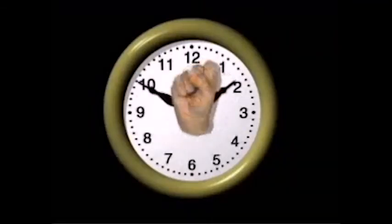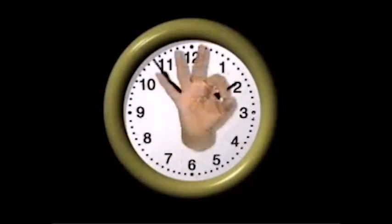Sign Tuesday by moving the letter T facing inward in small circles to represent the hours of the day. Sign Friday by moving the letter F facing inward in small circles to represent the hours of the day. Sign Saturday by moving the letter S facing inward in small circles to represent the hours of the day.